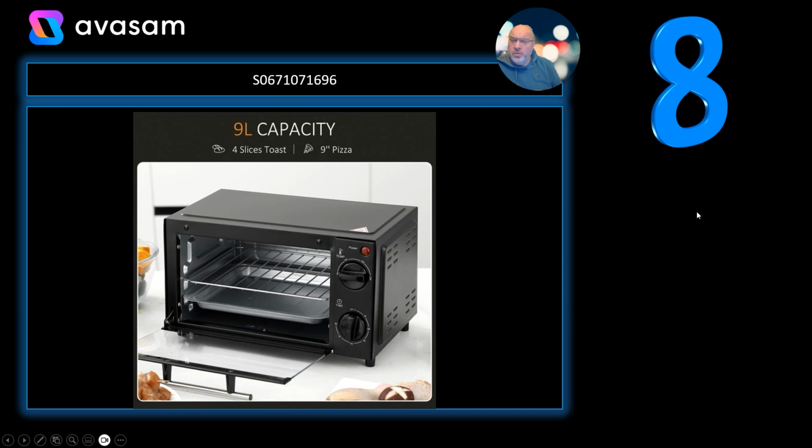Number 8, we've got the 9-litre capacity oven. In fact, there's a 9-litre and a 16-litre, and they both come in and out of the top 10 or top 20 every single month. So again, I'm not surprised it's here. It's probably driven by back to college, back to uni, and then the holiday home market in the summer. It's a high performing product throughout many months of the year, and it's probably worth having a look at.